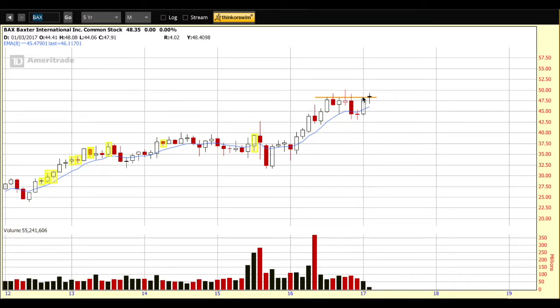It announced earnings the other day. The earnings were deemed to be favorable. We're looking at the monthly chart. We had a nice strong monthly candle last month. We're sitting right here right now. So I think this is one to keep an eye on your watch list.